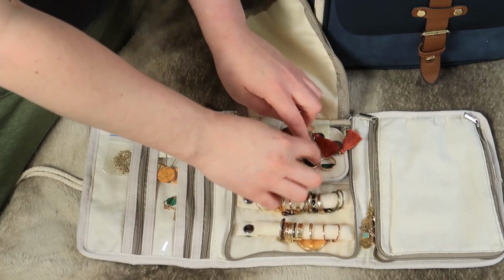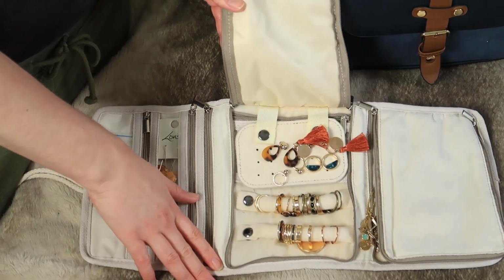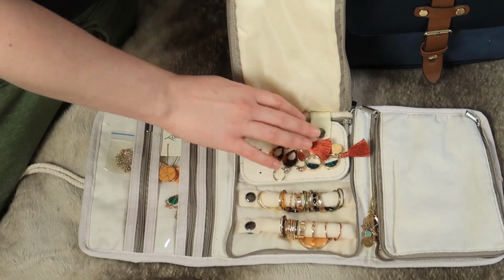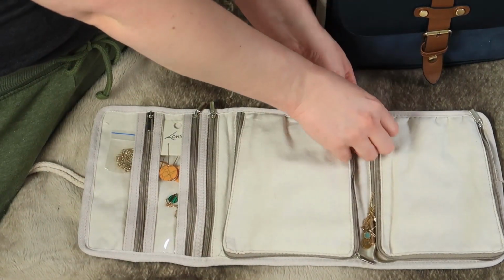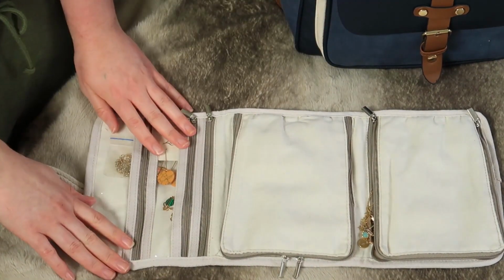My little kind of stud earrings here as well. Again, I don't need all this jewellery to go with me on a week's worth of holiday. We'll not get through it all, but it's nice to have options, isn't it? And that zips up really nicely there. If I can find this jewellery roll or something really similar, I'll try and link it down below. It was definitely from Amazon.